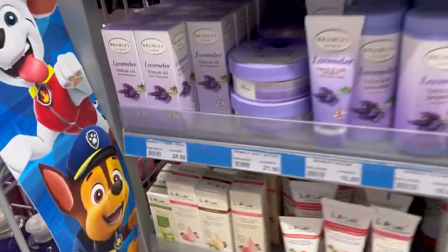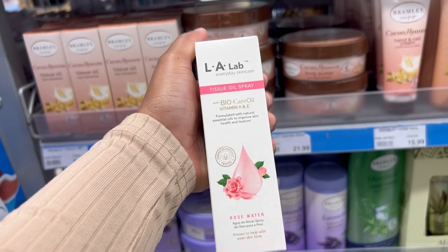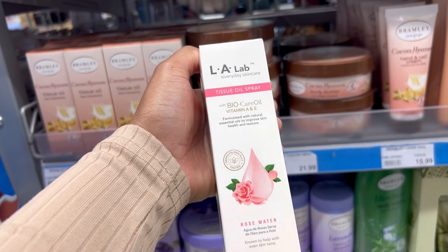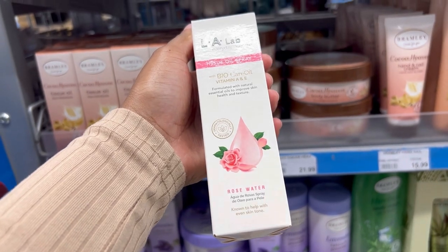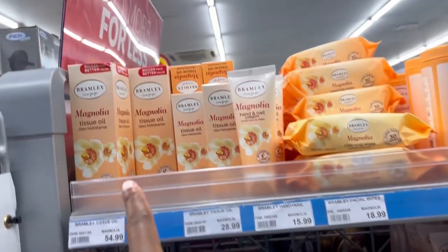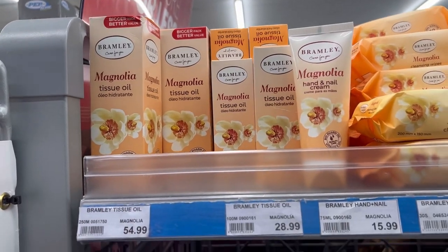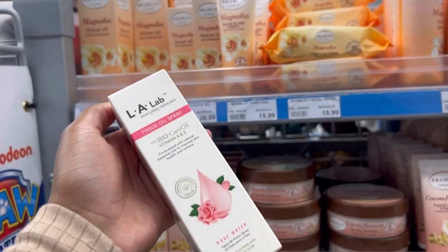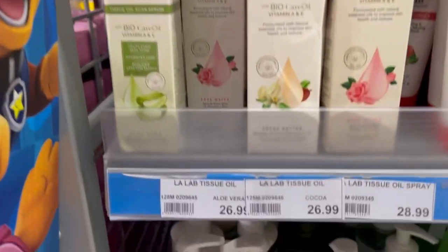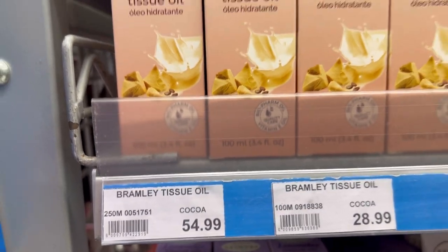So, guys, this is the tissue oil that I use. I use this tissue oil, the LA Lab Everyday Skincare Tissue Oil with Biocare Oil. It has rose water. So this one, I don't use this anymore. I used to use this one, but not anymore, because the magic in this one, girl, guys, I'm plugging you, this retails for $26.99. And this one, it's $54, the Magnolia one.